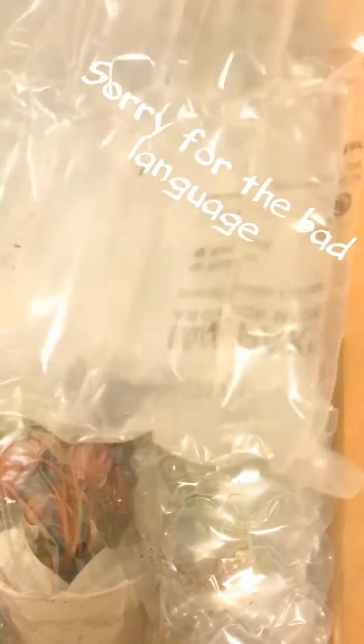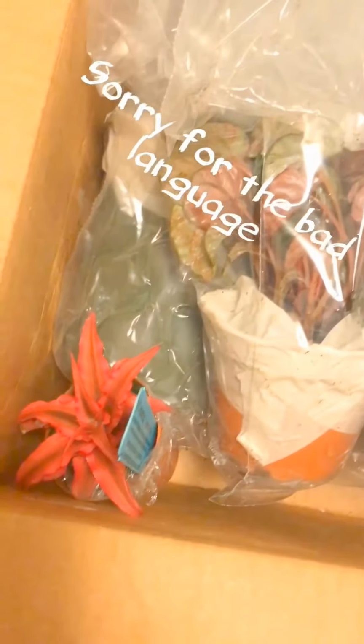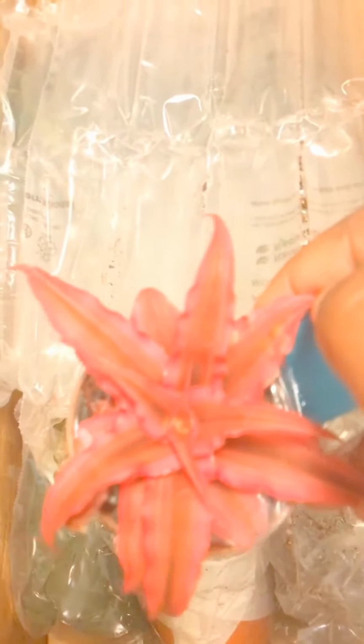Wow. So they just put stuff in here. They really do. This isn't just videos that you see, it's real. They really just put plants inside the box, and that's it. I said to them, please don't just put the plants in there without protecting them, so the dirt is protected from being thrown all around. Okay, I will say this plant is beautiful. Oh my gosh, that is so pretty. All right, one down.